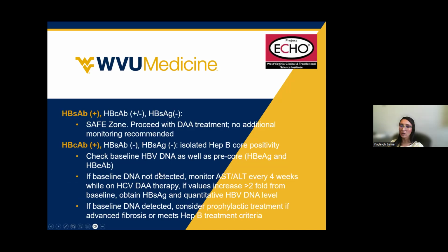So this is my opinion, and this is my approach with my clinical practice, because there's a lot of guidance to consider. Like I said, I tend to lean more towards AASLD guidance, but I just have a couple slides that I like to go through, my thought process and how I personally approach patients that have positive Hep B serology.